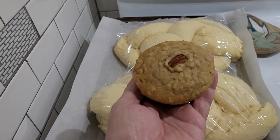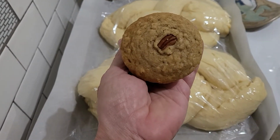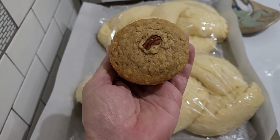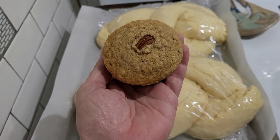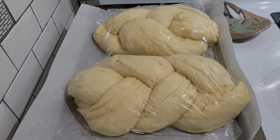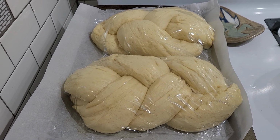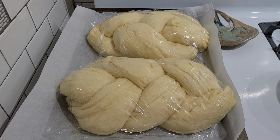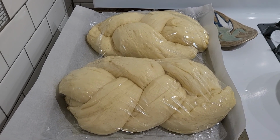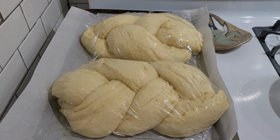Yep, I'm on a little bit of a baking binge. Yesterday I also made a couple dozen of these applesauce muffins with a pecan on top. And in the space of me yakking at you, these have puffed right up and the buzzer is going off, so it's time to pop them in the oven. I'm going to put an egg wash over them so they'll be nice and shiny.